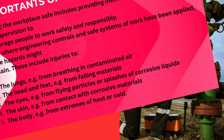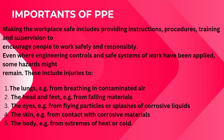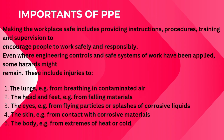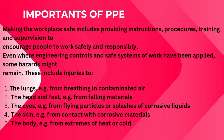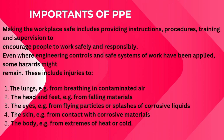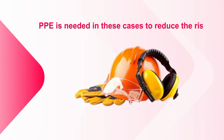Making the workplace safe includes providing instructions, procedures, training, and supervision to encourage people to work safely and responsibly, even where engineering controls and safe systems of work have been applied. Some hazards might remain. These include injuries to the lungs, for example from breathing in contaminated air, the head and feet, for example from falling materials, the eyes, for example from flying particles or splashes of corrosives, the skin, for example from contact with corrosive materials, the body, for example from extremes of heat or cold. PPE is needed in these cases to reduce the risk.